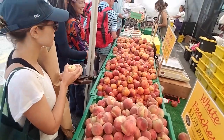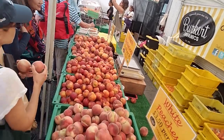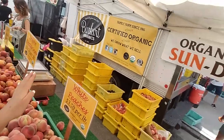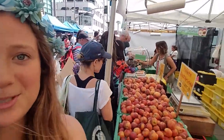Like peaches, nectarines, yellow peaches, look at all those samples down there. Yes. And this is organic farms. This guy just gave me a sample. Look at it all. Oh my god. Alright, yes, I'm gonna make it down to the samples. Let's go.